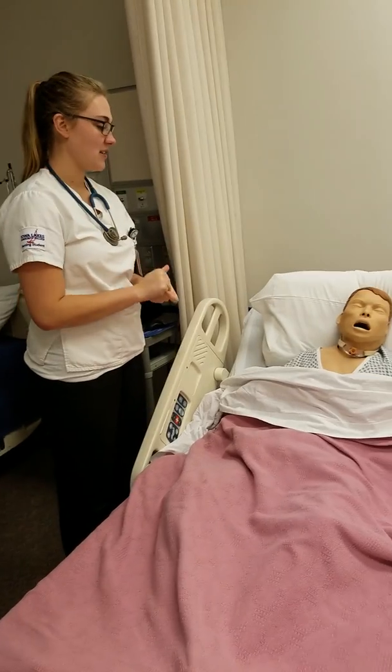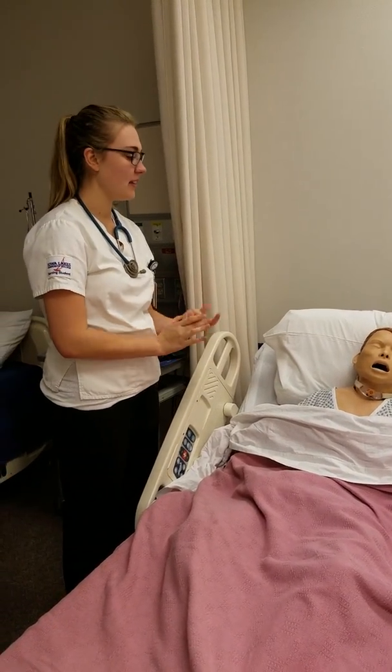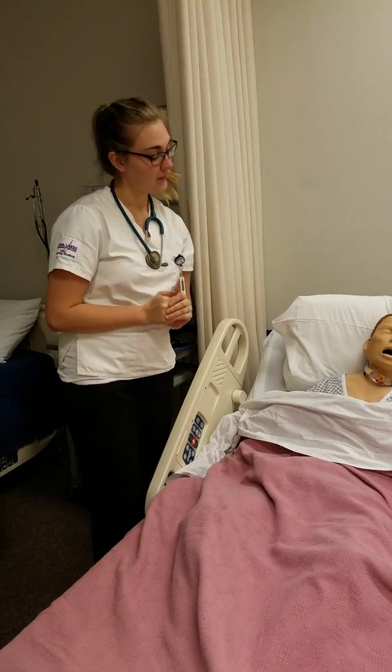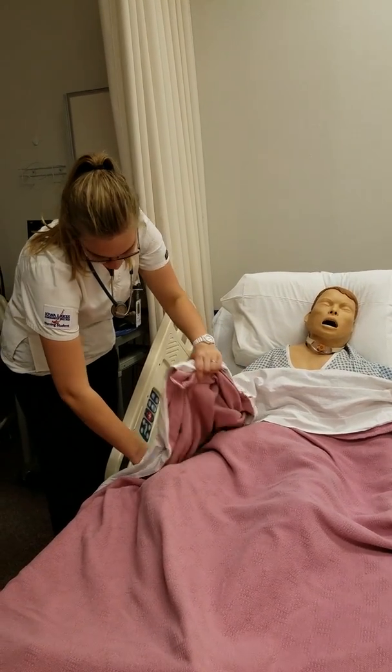from the physician saying that we need to place an NG tube because you're having some fluid buildup in your stomach and it's causing your stomach to be distended and very uncomfortable. So first, can you tell me your name and date of birth? Okay, I'm going to verify by the wristband. That is correct.